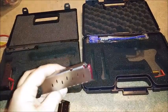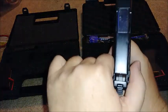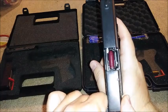Now that I think about it, since I'm sitting here, I do have some of those snap caps, so let's see what kind of damage we can do here. Okay.